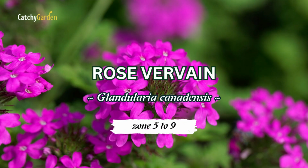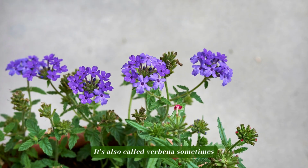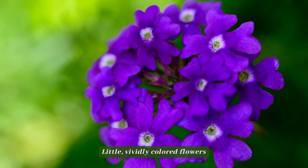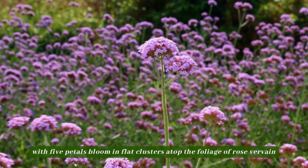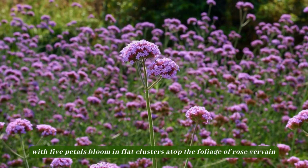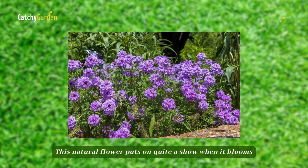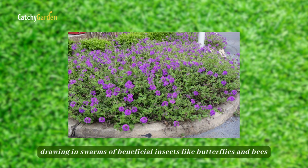Number 4. Rose Vervain. It's also called verbena sometimes. Little, vividly colored flowers with 5 petals bloom in flat clusters atop the foliage of rose vervain. This natural flower puts on quite a show when it blooms, drawing in swarms of beneficial insects like butterflies and bees.